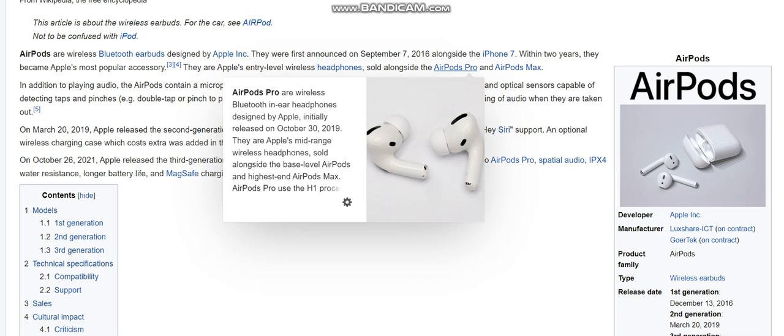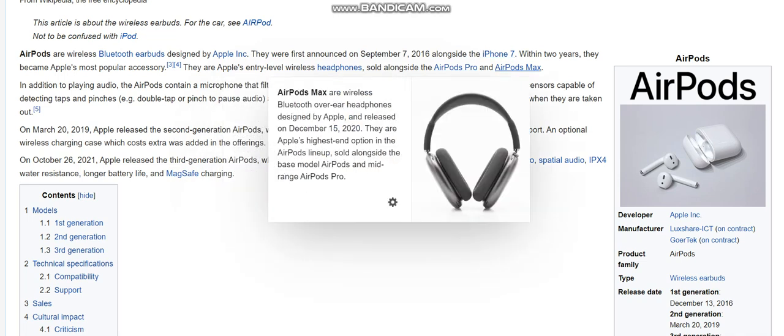So in order to use the AirPods, if you want to listen to music, you have to charge the AirPods first. You can either use a lightning cable or charge it using MagSafe. But MagSafe is only used for new phones. It cannot be used with an old phone. If you want to stop listening to music, if you're going to class, you might want to take it off and pause first. And it's sold alongside the AirPods Max.